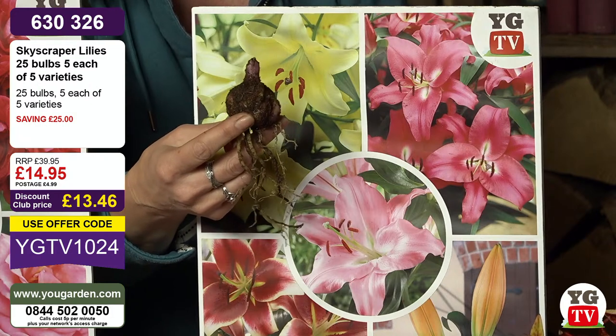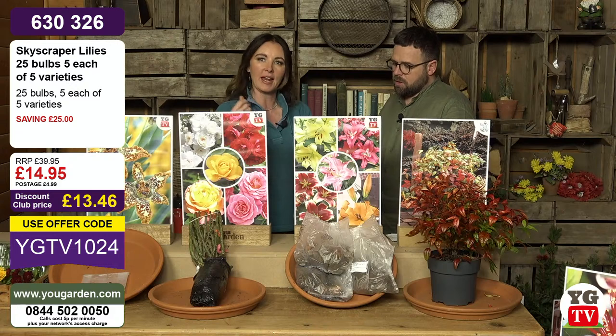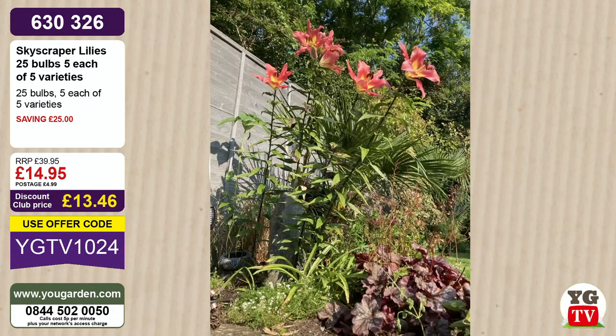But they should get up to 3-4 feet in height and have several flowers per bulb. But then as they establish over the years, my word, that is going to be the most incredible view. Here's the ones in Shoes Garden. Look at gorgeous. Those. Slightly different variety, but they did grow very tall.